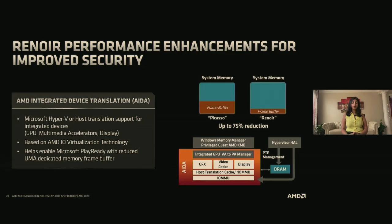Security is an important aspect of all processor designs. We have added key features in this chip to improve performance with security. The Zen 2 core supports GMET, or guest mode execution trap, which speeds up the code integrity checks, preventing code injection type attacks. We have added IOMMU and page translation enhancement for integrated devices such as GPU, display, and multimedia, called AIDT, or AMD integrated device translation. This reduces graphics reserve memory by 75% and prevents device DMA use by malware while keeping the device performance high. That is giving more memory and performance back to the user while providing improved security.